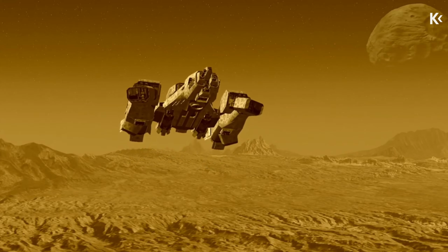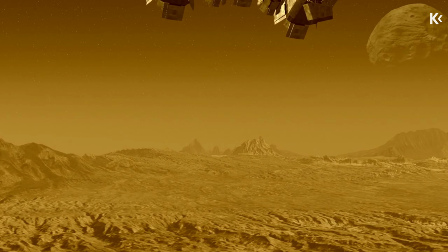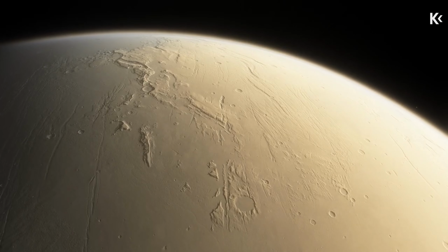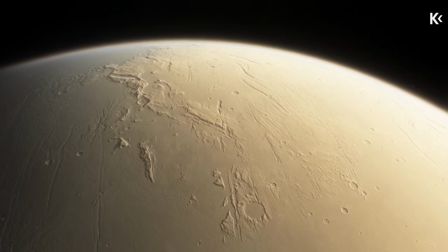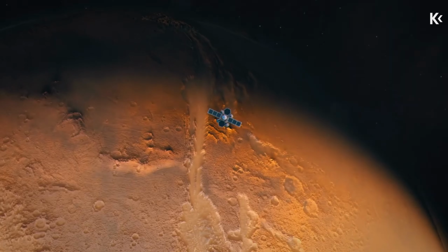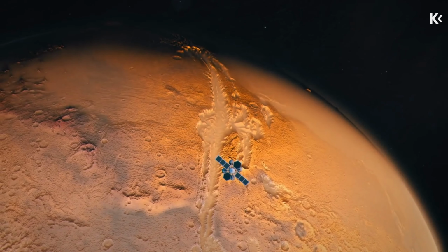The journey to Mars began with the launch of the first successful mission to Mars, the Mariner 4 spacecraft, by NASA in 1964. Since then, numerous other spacecraft and rovers have been sent to Mars to gather data and explore the planet's surface, atmosphere, and geology.